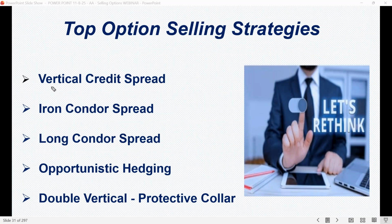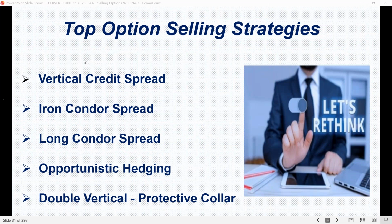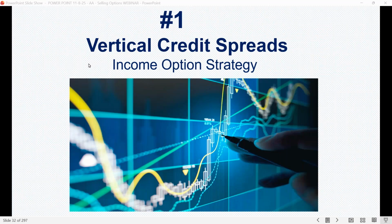So we're going to go through and look at the vertical credit spread. We're going to look at the iron condor spread, the long condor spread, and what I call opportunistic hedging. And then we're going to look at another really cool trade strategy, the double vertical or a protective collar. All right, so these are selling and hedging type of protective strategies that can combine the two things together. Okay, so the first one is your vertical credit spread.